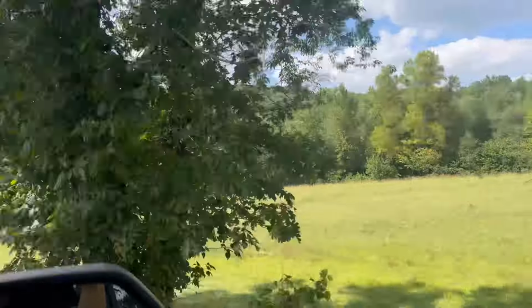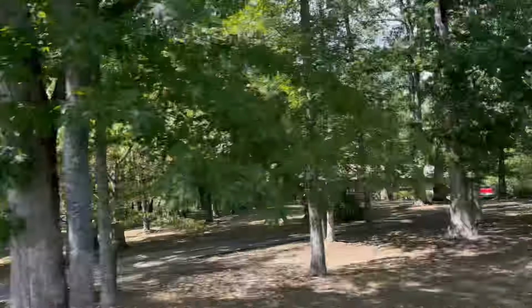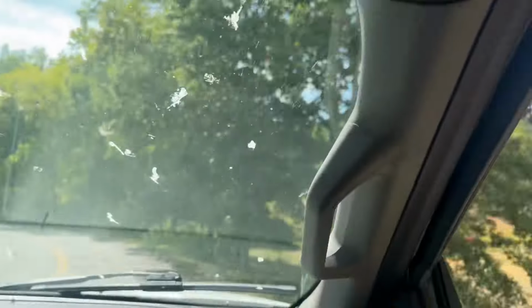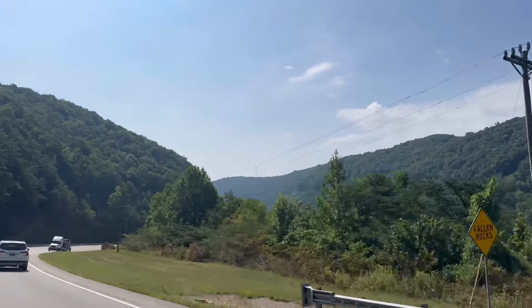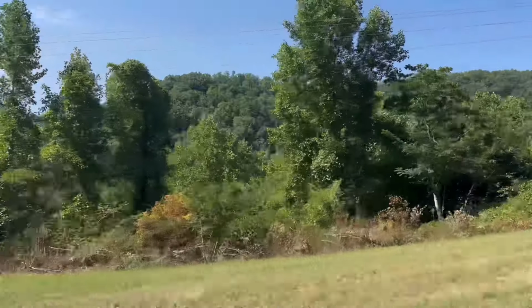Y'all, it was so nice. The nicest campground I've ever been to. If you're ever in Southeast Tennessee, you've got to check out this campground. Very, very friendly owners. Extremely nice. I absolutely love the glamping tent that we were in. Once again, y'all are about to see that footage, so stay tuned.